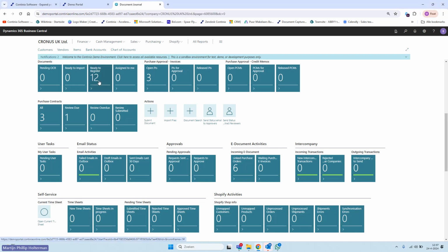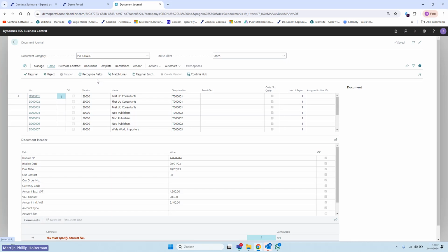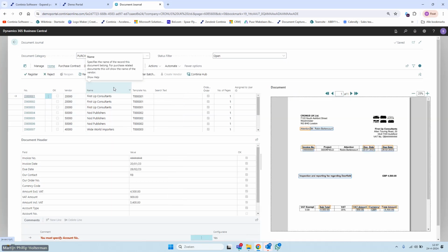If I now click on ready to register, a new screen will open. We call this the document journal, and this is basically where the accounts payable team will process the invoices from now on. What do they see? On the top left, you've got your to-do list. In the middle, data that the system captured. And on the right-hand side, the invoice. You can scroll through the invoice, and if it has multiple pages, you can scroll through it, and you can also increase or decrease the size.